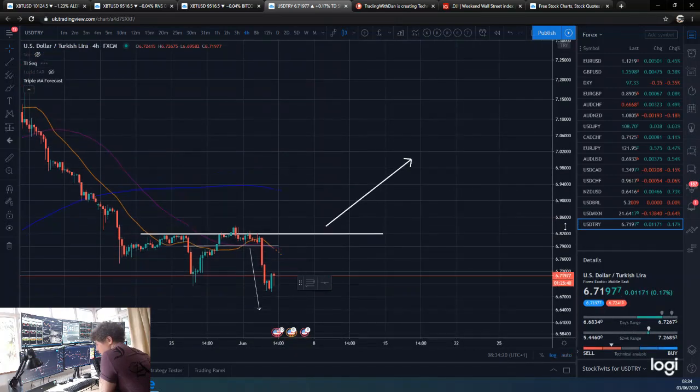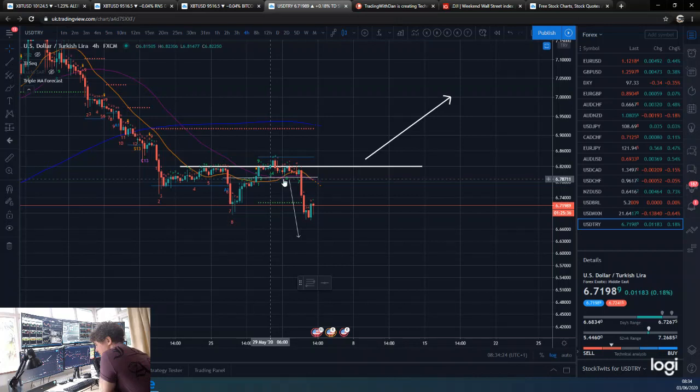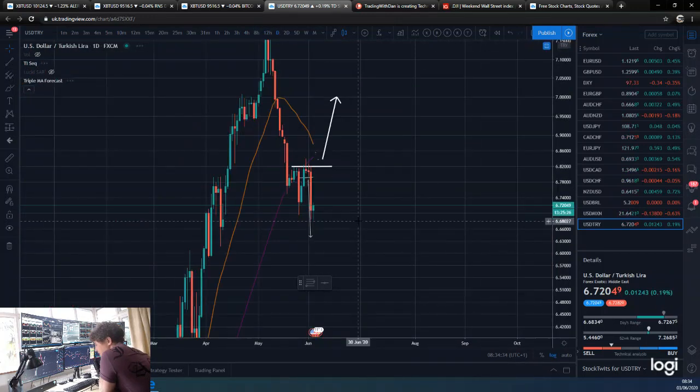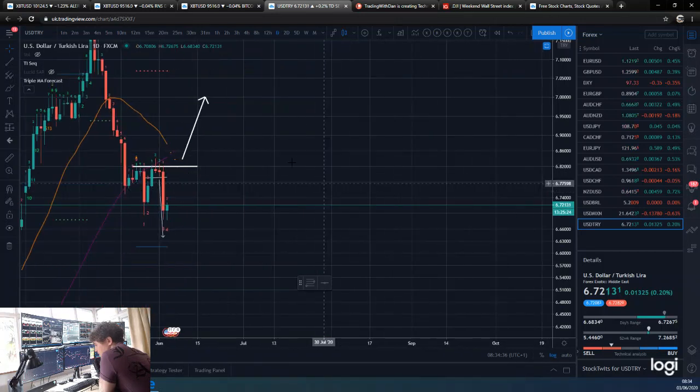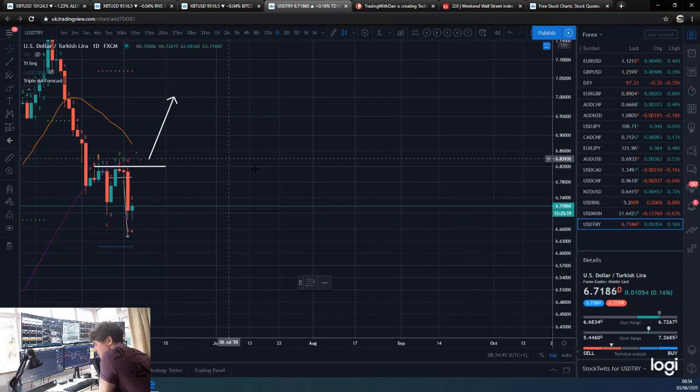One last one. US dollar, Turkish lira. Yeah, look, we had a move down. Obviously, once we break down below this level, this was a great trade. There's the 9. Break below it, straight down. Did we have anything on the 12-hour daily? Nothing. And yeah, we did actually have a daily 9, so daily 9 potential move up there.